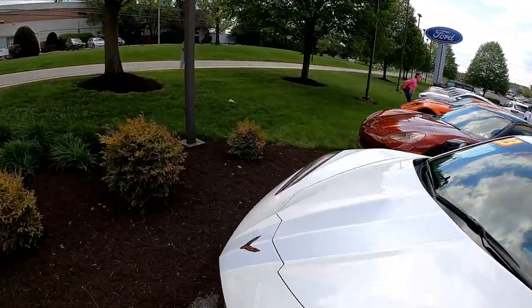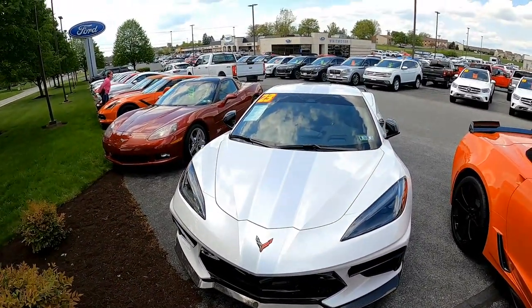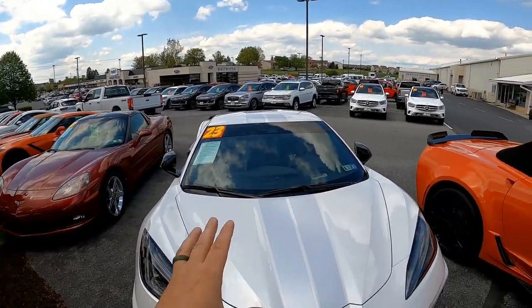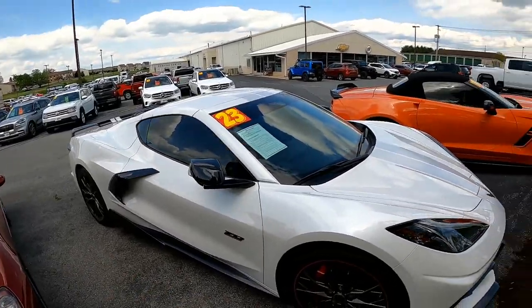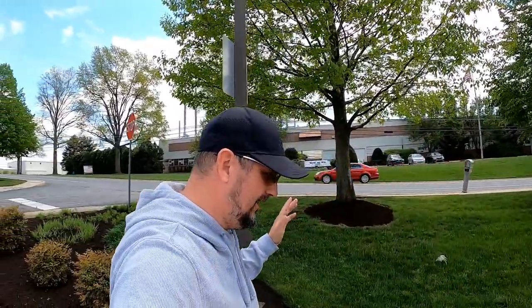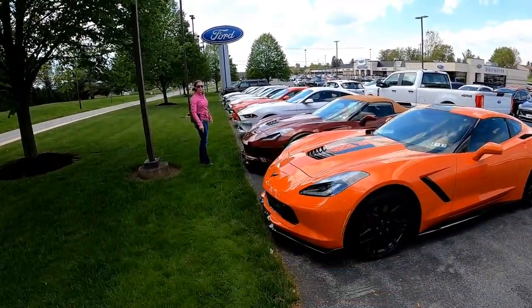But it comes with the stripes. It has the aero package as well. I would jump on this as fast as possible if you're looking for these, because these are going to become very rare. I think the build is right around 3,100 is all they built of these so far. So guys, that's the car of the day from what I've seen so far. I'm a little biased, obviously. And we have a Stingray C7.